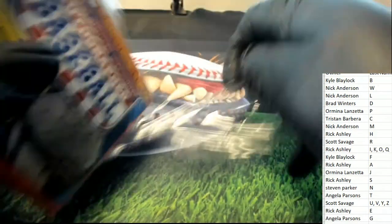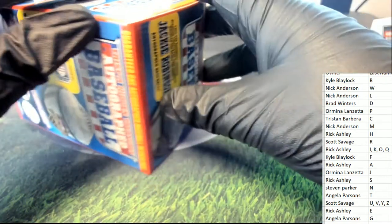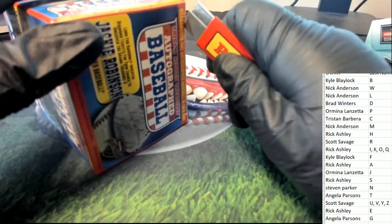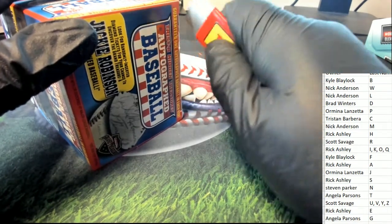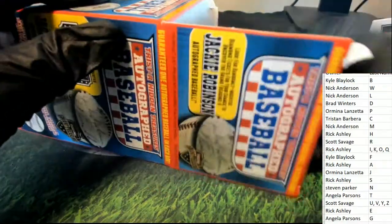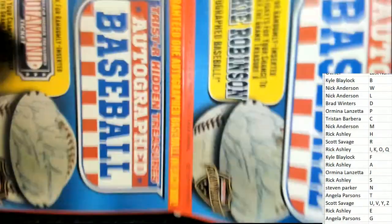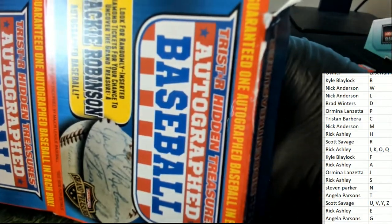Good luck in the filler, Woody's Grip and Rip. Autograph baseball. Come on, Jackie Robinson.